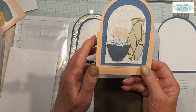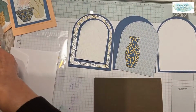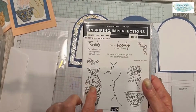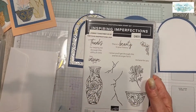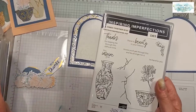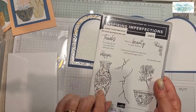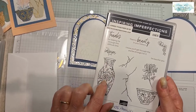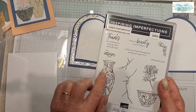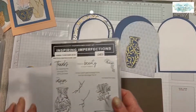So once you've used those two sheets, then you'll have to stamp them. But the stamp set is designed so that you have the two pots and then you have the dies to cut them out. I made some extra die cuts where I used colored cardstock, and then I stamped it in my Versamark and then covered it in gold and embossed it.